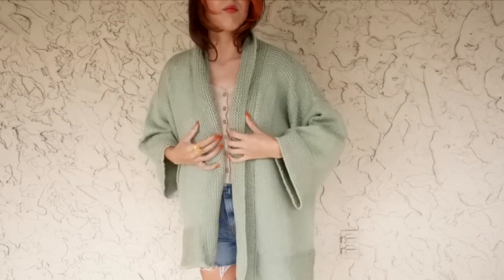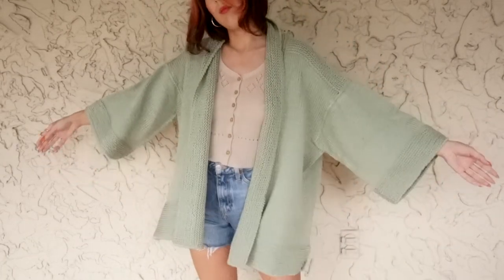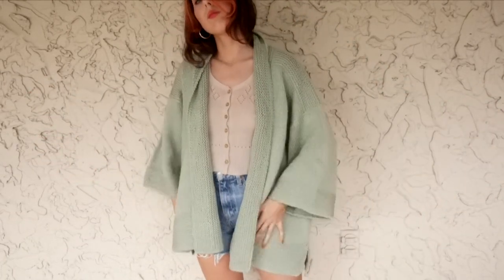And this one's really cool because it's a really cool kimono style. So it's got these wider sleeves. It's got the longer length. I wish that there were some front pockets or something on it, but it's just a good casual throw-on piece in this killer sage green that I am crazy about. So let's move on to everything else, which is a lot.